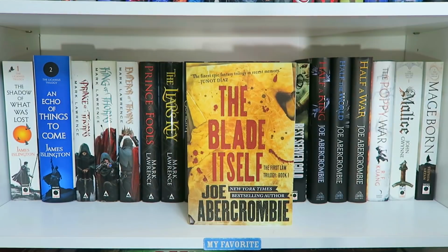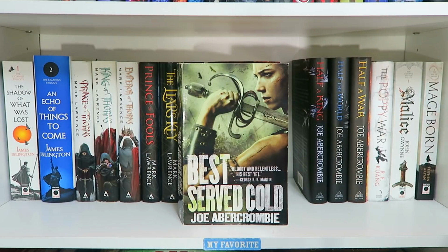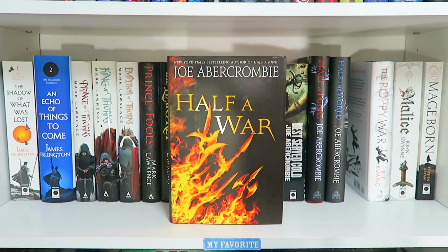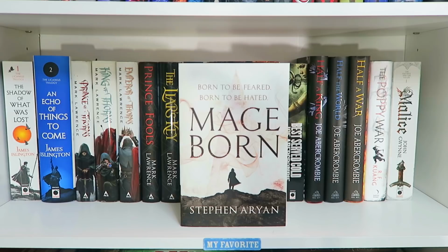The Blade Itself, Before They Are Hanged, and Last Argument of Kings by Joe Abercrombie, and this is the final book to the First Law trilogy. Best Served Cold by Joe Abercrombie, The Best Book in the World, Half a King, Half the World, and Half a War by Joe Abercrombie. The Poppy War by R.F. Kuang, not sure how to say that last name. Malice by John Gwynne, and Mageborn by Stephen Aryan.